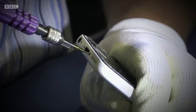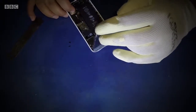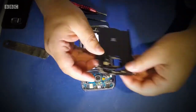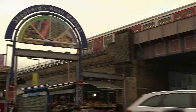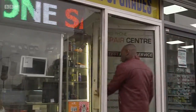For most of us, the inside of a gadget like a smartphone is a high-tech mystery, something definitely not to be tampered with. But Khalid Malik is part of a growing band of tech heads who share their repair skills online. Here goes the fastest iPhone 5 LCD replacement. Khalid fixes phones at his shop in West London, and I'm joining him for the day. Hi Rory, this is where the magic happens. Come on back.